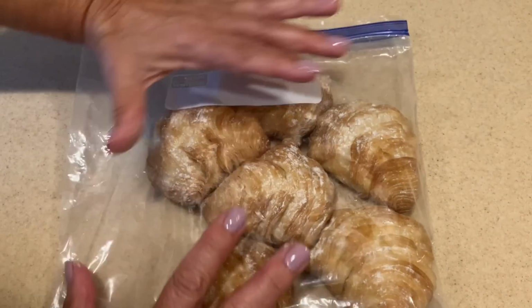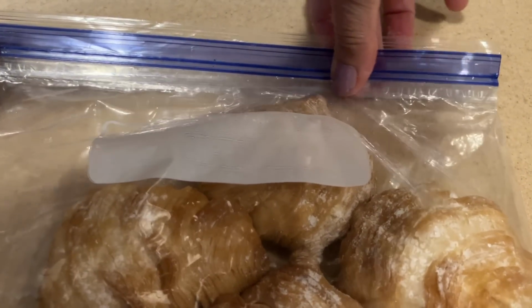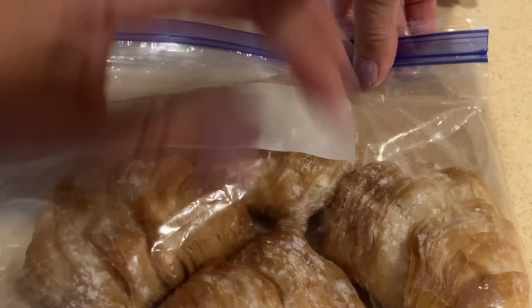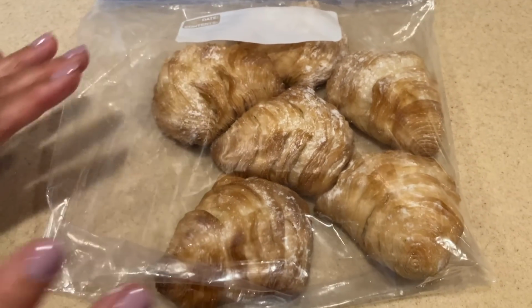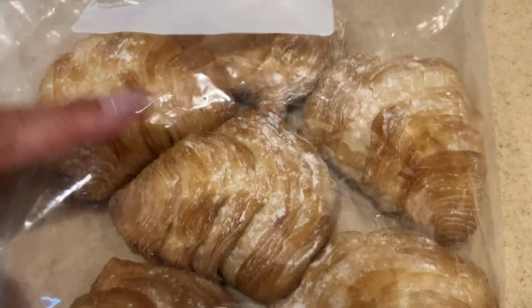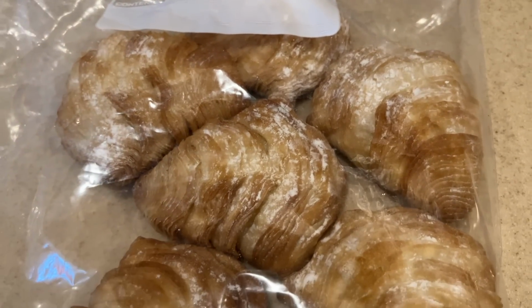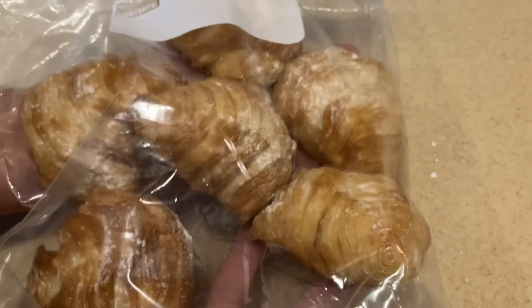So I'm going to take as much air as I can out of this. We're going to seal it. And now if somebody should drop by, we have some really lovely fancy pastries to share with them. What I'm going to do is add this again right to my freezer inventory. Pop these right in the freezer.